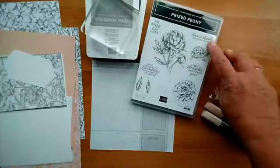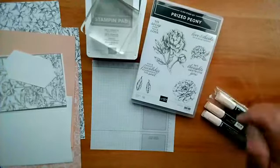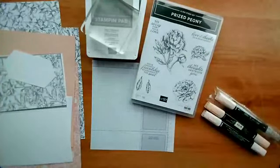Actually, I have used this sentiment. I do remember. I've used love and thanks to a dear friend. So I've decided this is going to be my stamp set of the week. It does have matching dies, which I'll show you later on in the week.